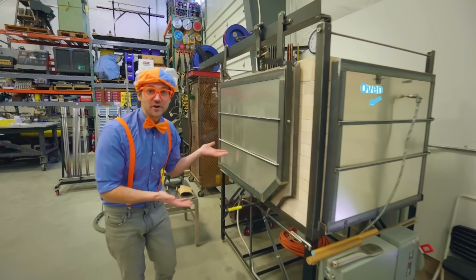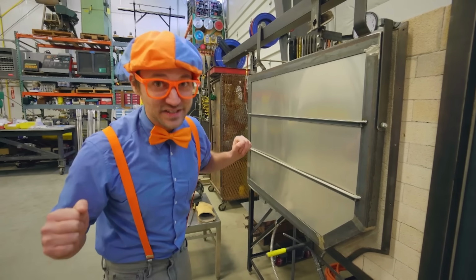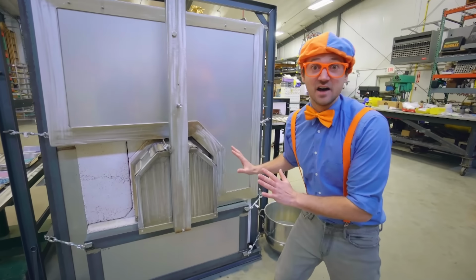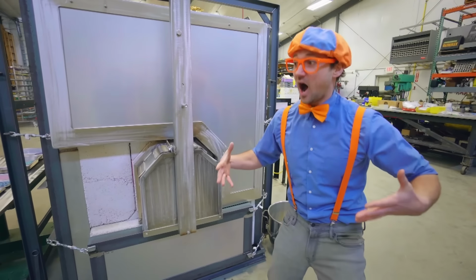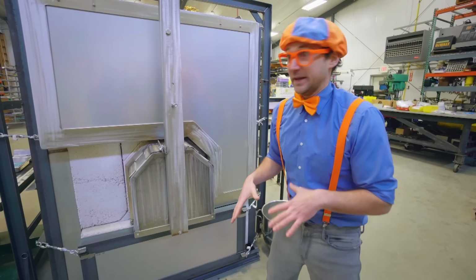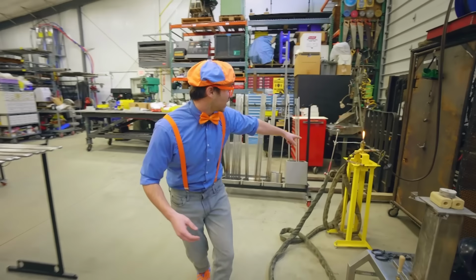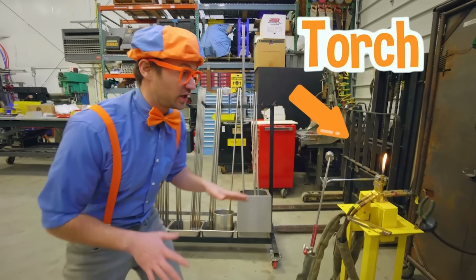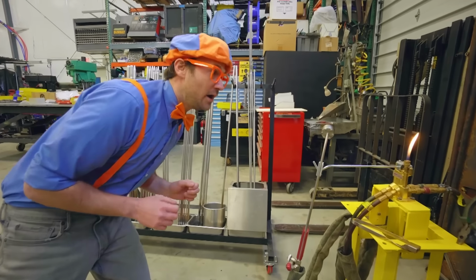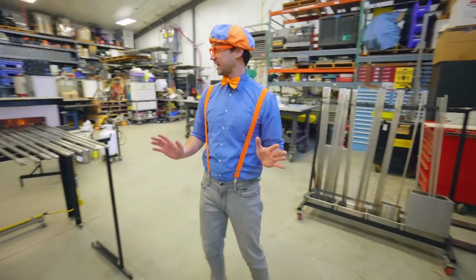Oh, another oven. This is where you put the finished glass to cool down nice and slow. Whoa, and another oven. But this oven is really, really hot. This is where all the clear glass is. Yeah, and it is basically like liquid in there. Oh, whoa. Check it out. This is a torch, another hot area that I am definitely not gonna touch. Wow, there's so many cool things around here, but you have to be very, very careful.